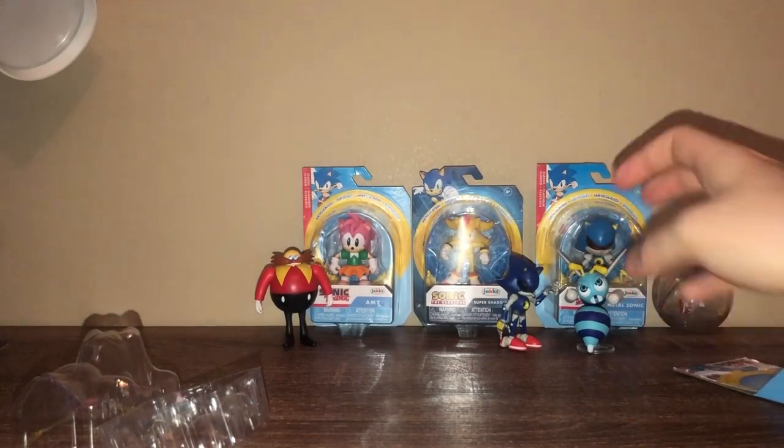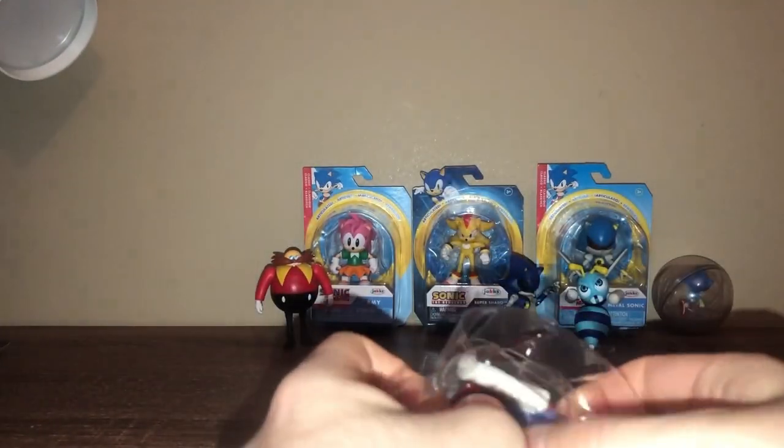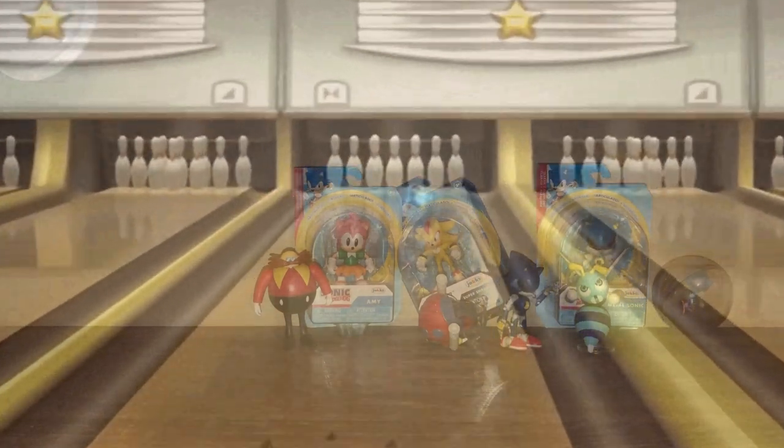Wait a minute. Oh, I thought his antennas were articulated. If so, that would have been awesome. And let's get him open. I just went bowling. Oh my god, that's so cool. Nice shot. Let me see.